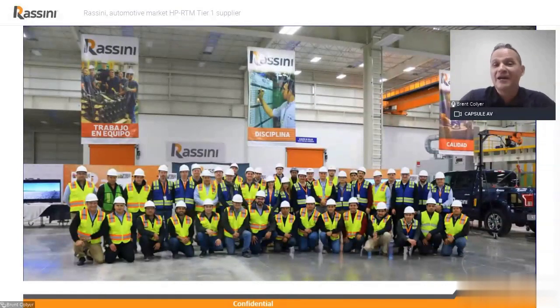I want to recognize and acknowledge the team at Rassini and at Ford. This is a picture of the group, one of many Ford audits through our progression to having the production line fully in place today. It was, for sure, teamwork, partnership, and collaboration that made it successful.